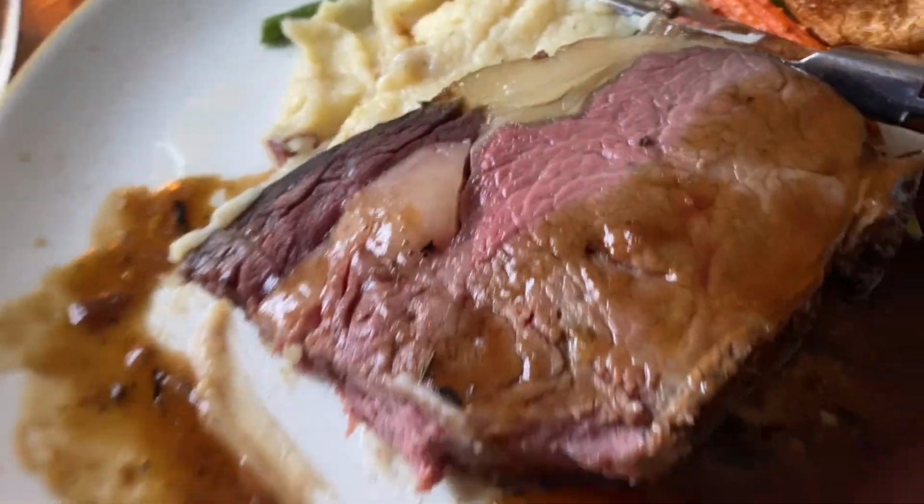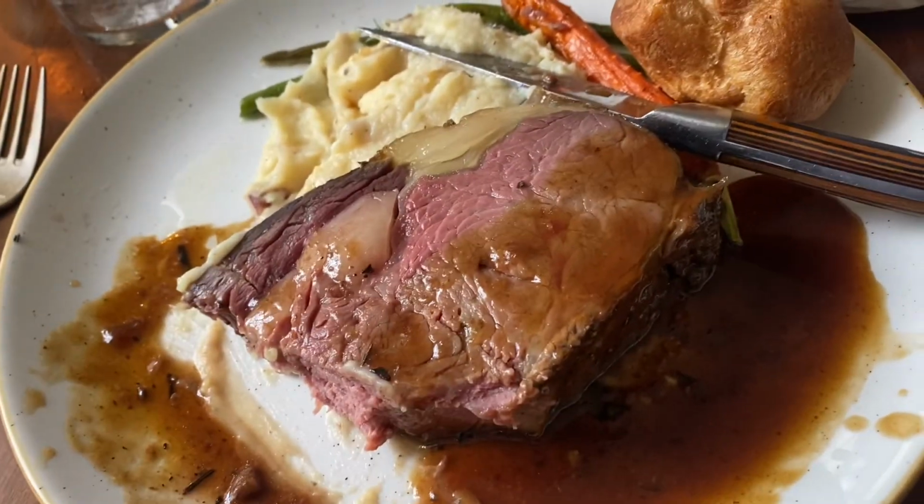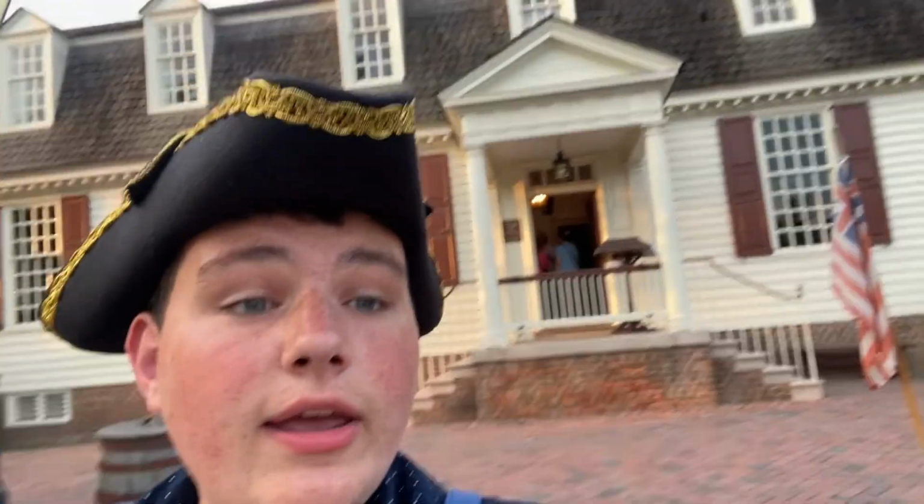So steak is really good, but it kind of tastes like corned beef in my opinion, but I still love it regardless. And now we got some chocolate custard with ice cream, and it's really good. I love it. Okay, so we are leaving King's Tavern, and we are going to the Capitol building to go to Cry Witch.